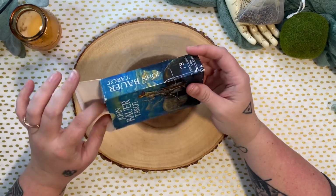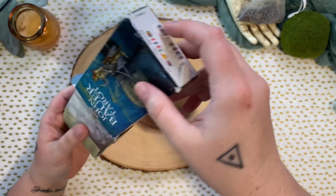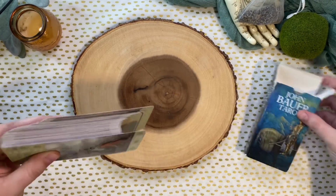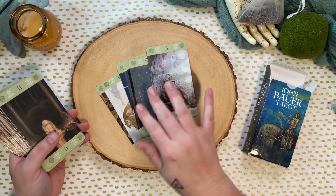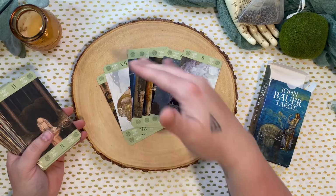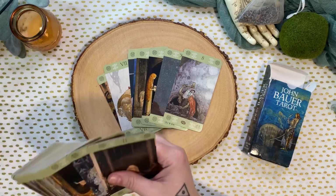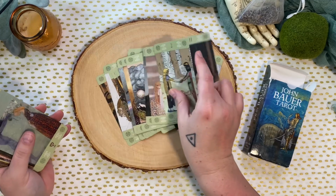Another one. Look at these, they are so beat up. Between these and my fairy ones, whew, the boxes are rough. This is the John Bauer Tarot. This is another one where I believe Dawn Michelle did this one too, where she cut off the tops and bottoms. And I think she created an oracle.